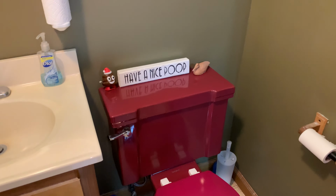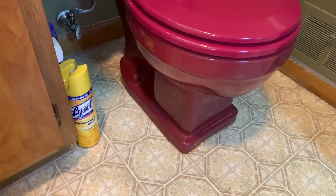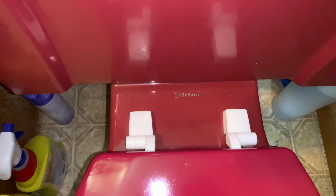And I know all you toilet fans are going to want to see this toilet flush. Well, you will get to see that. I also got this new toilet seat that almost matches the toilet. Old standard. Let's give it a flush and that'll be it.